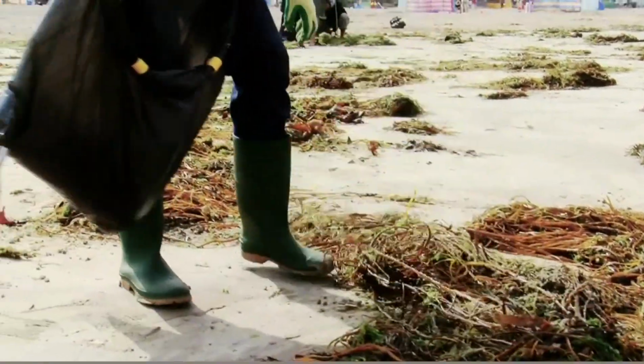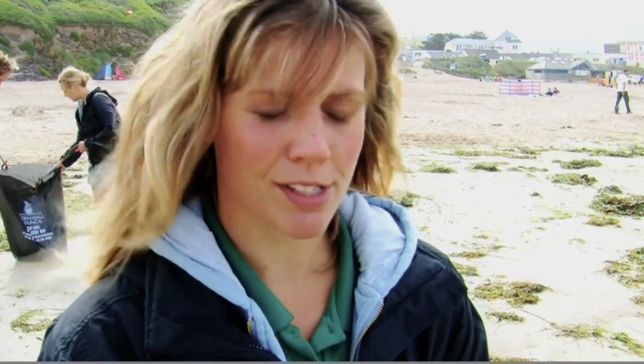But it's not just man-made stuff that we're finding in the strand line, you also find some really interesting natural things that inspire the volunteers and make them interested in doing this, not just to clean up, but to find and explore the marine environment.